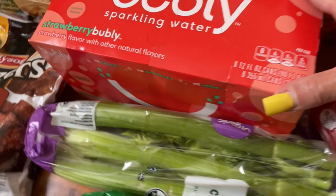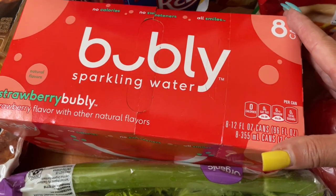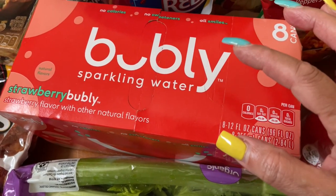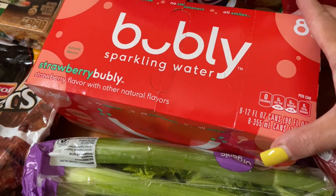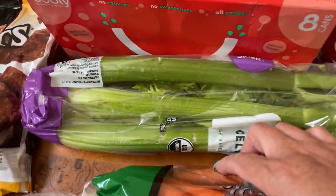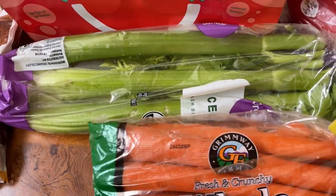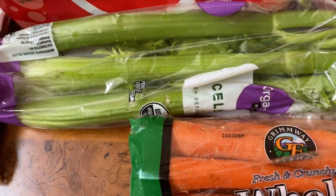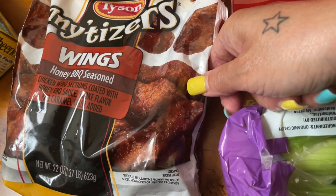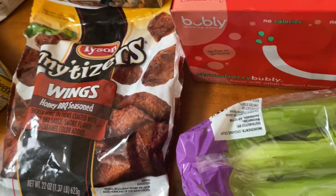And then, guys, I like to drink this sometimes. I like this sparkly, bubbly sparkling water, and it's strawberry. It tastes really nice. It's not a very strong sweet, but it's just a little bit of a hint of sweetness. And what I like to do is add it to my water. It's so good. It's bubbly, and it sparkles. It reminds you of drinking 7-Up or something like that, but it's not soda, it's just carbonated water. Then I got some whole carrots, got some organic celery, love celery. And here's another bag of, I think I showed you this, the barbecue seasoned little wings. I probably showed you that already.